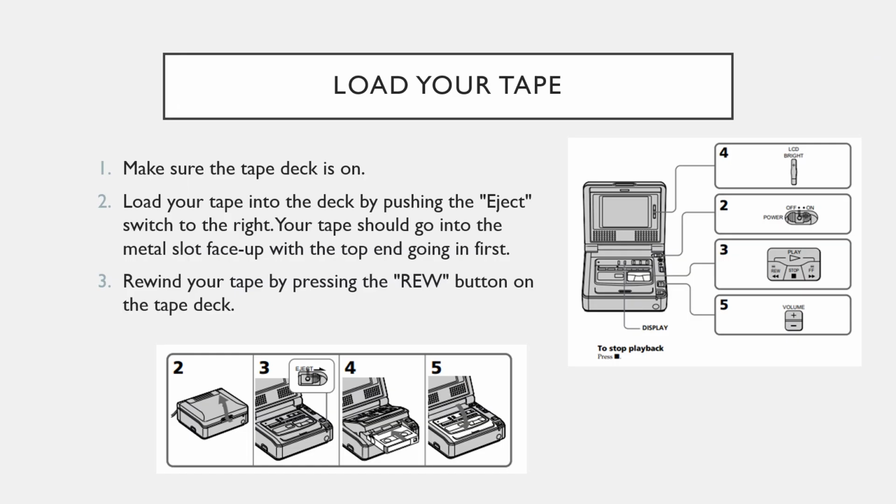Load your tape. Make sure the tape deck is on. Push the button on the front of the deck to open the lid. The power switch is on the upper right-hand side of the deck. When the light turns green, that means the deck is on.